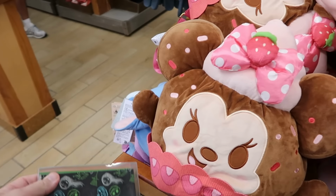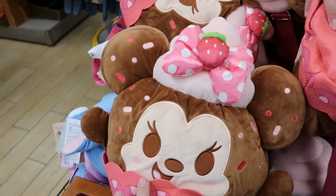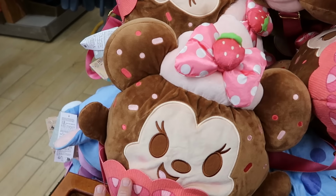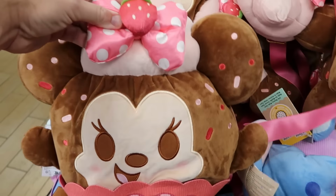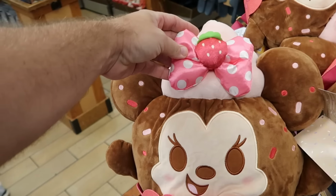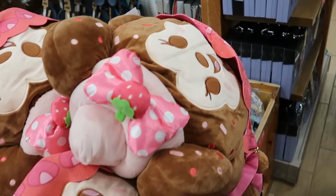They do still have your Disney Park Munchling backpacks, a couple different offerings. This one is the Strawberry Minnie Mouse backpack, a huge plushie of Minnie. Like all of the sprinkles are embroidered, you got the bow design on the top there with the strawberry. These are only $20 a piece from $45. Let's see what else we have up front, though.